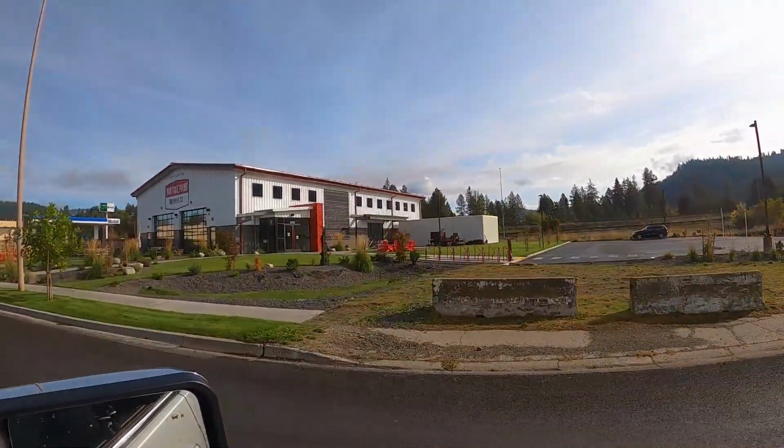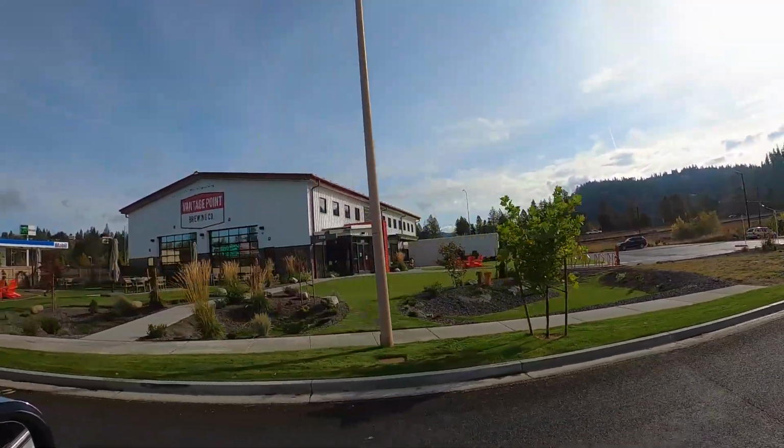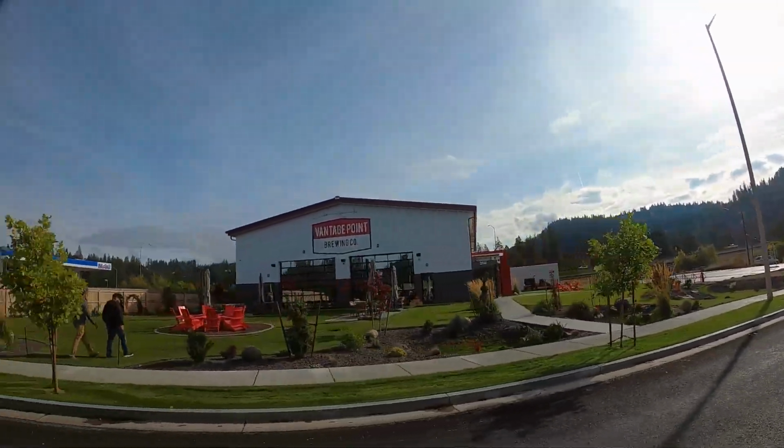We have a couple new restaurants that are popping up, which ties into the east side of Sherman Avenue. Vantage Point Brewing is a huge brewery and restaurant that just opened up, and I'll give you a look at that one real quick. And you got Michael D's restaurant right across the street. So again, a lot of places to eat and drink and shop. Sanders Beach is walkable and bikeable to all of that.